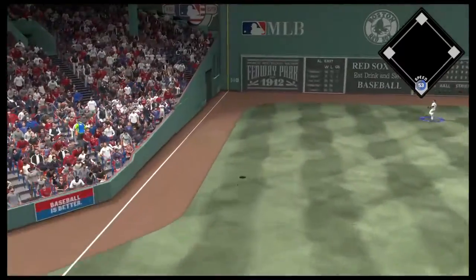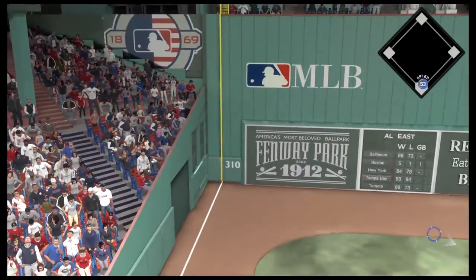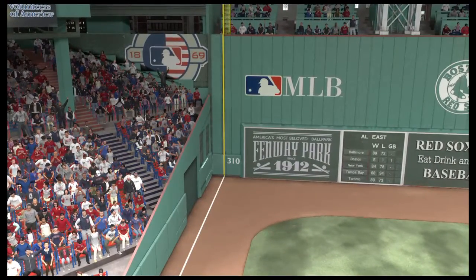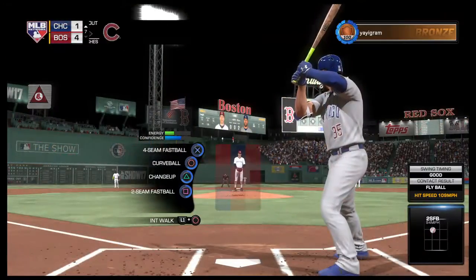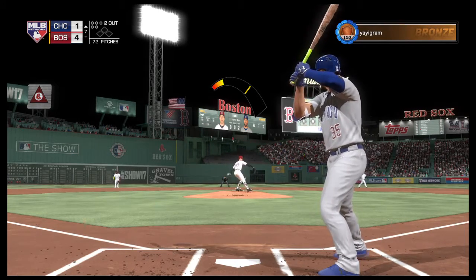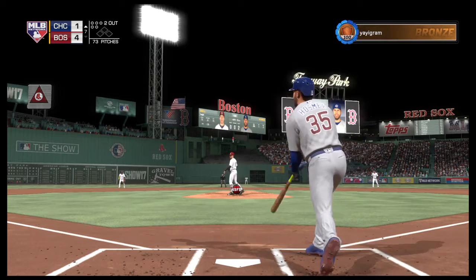Oh my, this ball is crushed. Where will this one end up? Gone over the monster and out onto Lansdowne Street. Digging in and looking for more, Eric Hosmer. He's singled in 2 trips to the plate thus far.